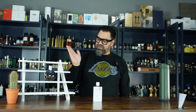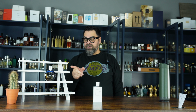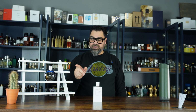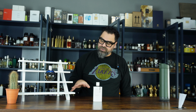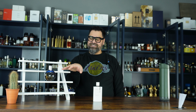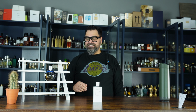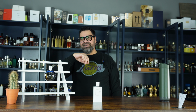I'm kind of kicking myself that my collection is not even a collection of Van Cleef and Arpels. However, this thing is an absolute beast of a fragrance. Again, Midnight in Paris. Discontinued though, a long time ago. Beautiful, one of the most beautiful bottles. These used to be like 30 bucks online at discounters when they got rid of it. I didn't pay that. I paid full retail back in the day. I got mine actually at Lucky Scent. That's old.